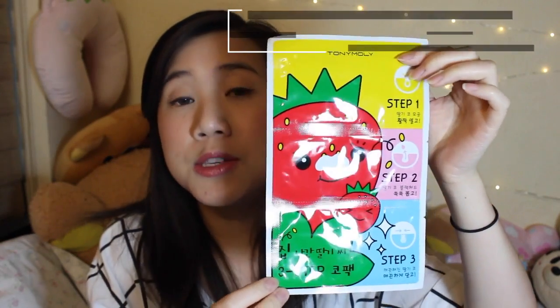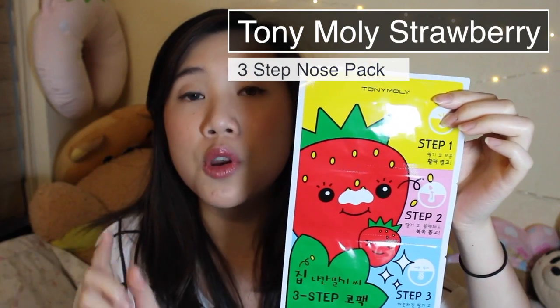And you guys are probably like, what's the product? You're putting it on such a high pedestal and you're not really getting to the point. Okay, I'm getting to the point. And it's another Moly product, which is no surprise. I do really like the quality and efficiency of Moly skincare products. So basically, the product here is the Moly Strawberry 3-Step Nose Pack.